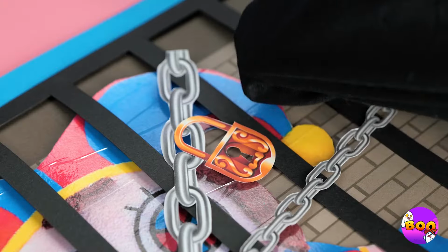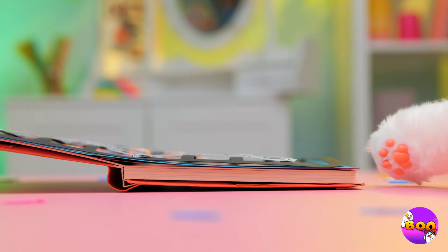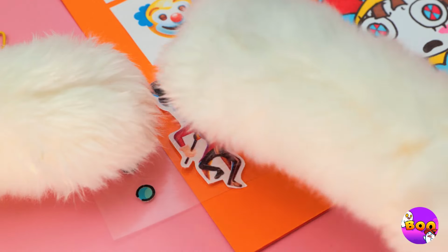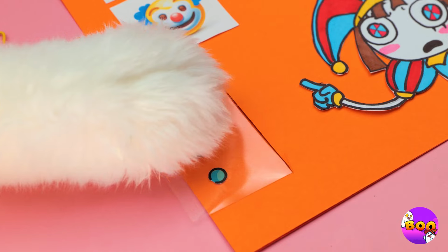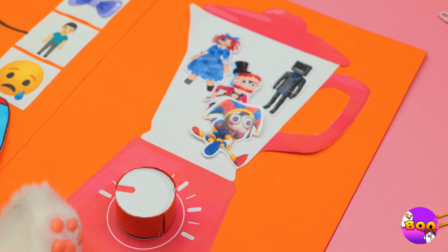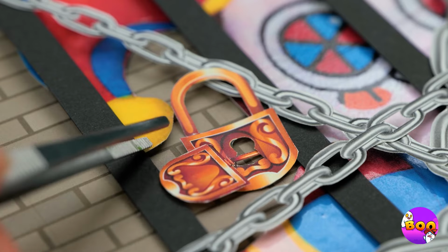Uh-oh, is there a lawyer in the house? Maybe we should turn the page. Oh, it looks like a matching game. Guess who goes with what? And soon, you'll have a new bunch of friends. Just mix them all together, and what have you got? The key we need to save Pomni. Well, one, at least.